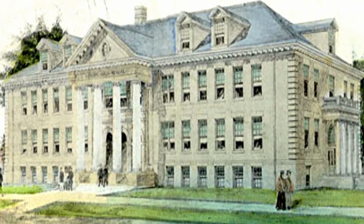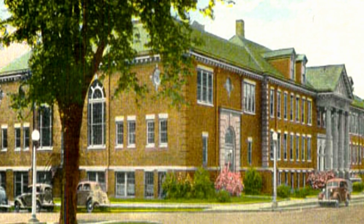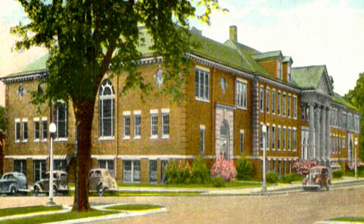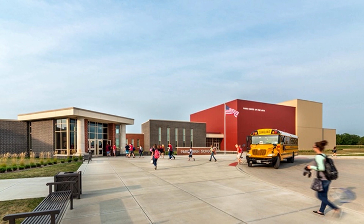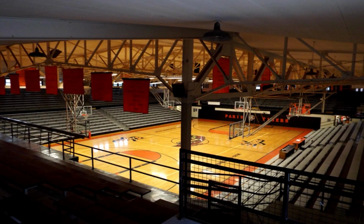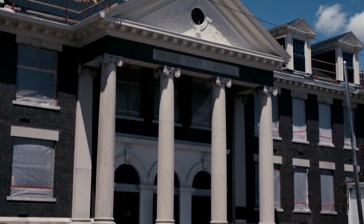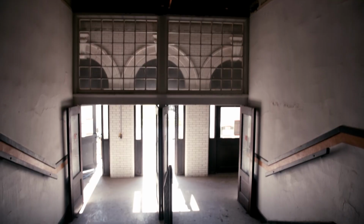It was over 100 years old. It was costing more to fix it, costing more to maintain it, and ended up passing by 60% in both school districts to build the new high school. Now you got a beautiful building out on the north side of town, and then we end up with this 100-year-old building, and what are we going to do? No one wanted to see this building torn down. They wanted to see something done with it.